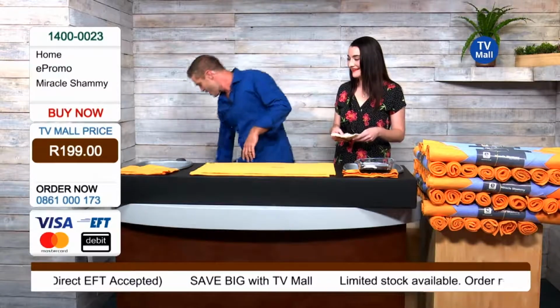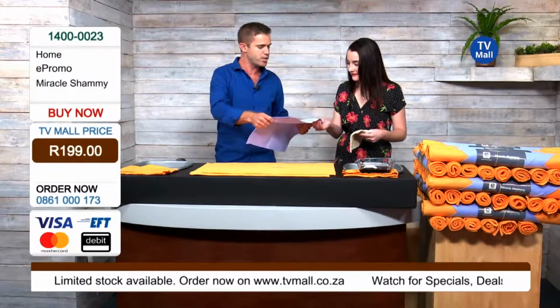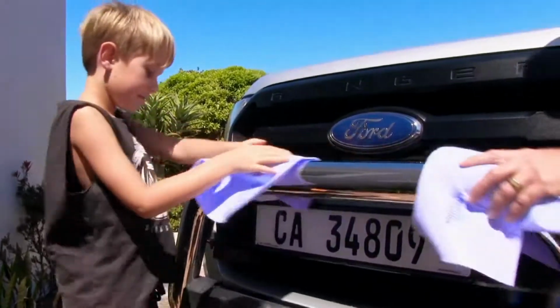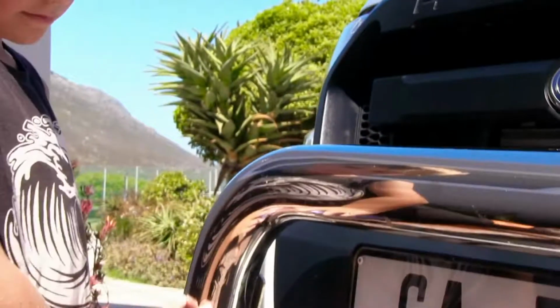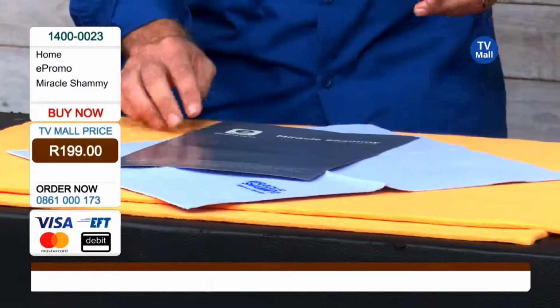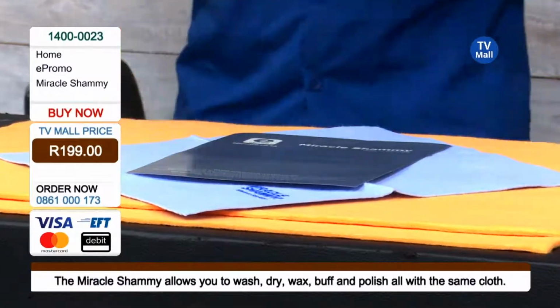They're amazing. Now, I want you to have a little feel of this one. It's a slightly tighter weave. This one is great for polishing anything like windows, mirrors, and glass. Amazing for when you wash the car to shine them up. Any shiny surfaces, to shine them up after a rainy day. They are absolutely amazing.